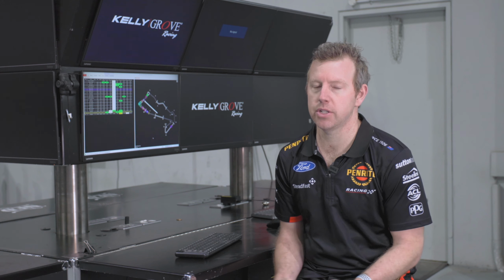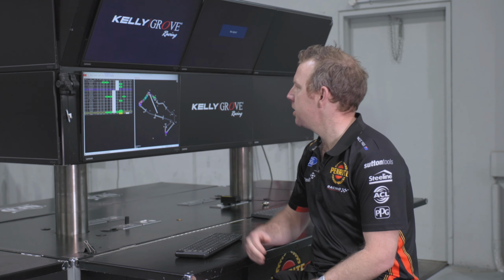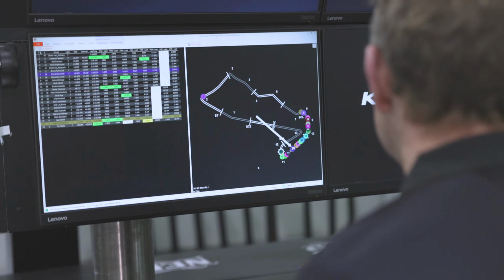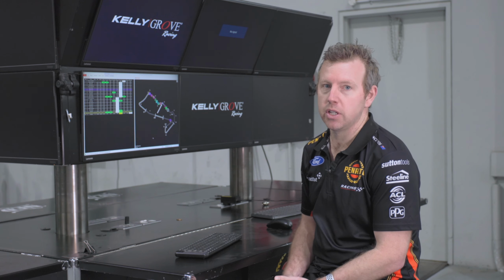So when it comes to strategy in V8 supercars, the main things we need to look at are our fuel usage, our tyre degradation, and just our relative car performance. So during a race, for instance, this is our timing analysis software. We can see here we're in the early stages of the race. Dave's in a bit of a battle here with one of the other cars, so we're assessing his performance, whether he's in a position to move forward, what his tyre wear's like, what his fuel use is like, and we're going to do the best we can to get him some clear track because that's when you go the fastest.